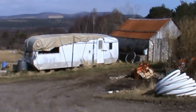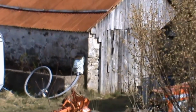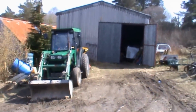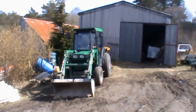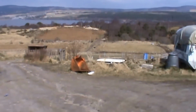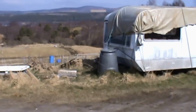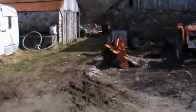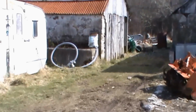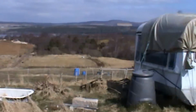There's the old caravan, and that's the engine room there, where we chop wood. And that's the big barn with our tractor out the front there. And then we've got another tractor further down the hill somewhere. Oh, a few buckets and things left out. Oh, there's the little tractor. That was our first tractor, and that's where we cut the wood and burn rubbish, which there is always plenty.